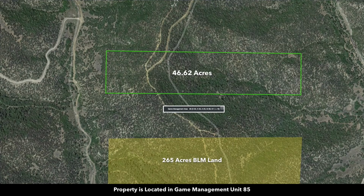This property is located in Game Management Unit 85, which is desirable for elk, mule deer, mountain lion, bear, wild turkey. Las Animas County, where the property is located, is said to have one of the largest elk herds in the entire world. The distance to this 265 acres of BLM land is only about 1,000 feet from the property, and you have direct road access to that BLM land.